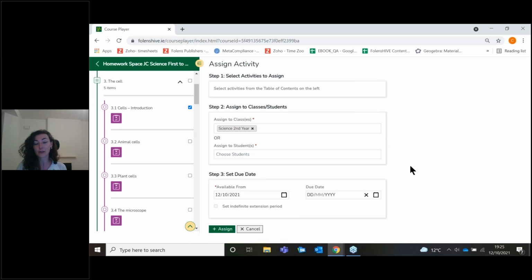But it is worth noting that the students don't actually have access to the content until you assign it to them, and they won't know what you've assigned to anyone else in the class either. So it is a good opportunity for differentiation if you did want to use it in that way, even for revision if you're in second year and you want them to go back and do a first year topic or something like that.